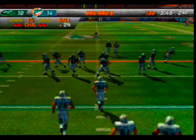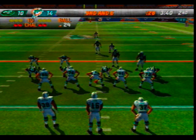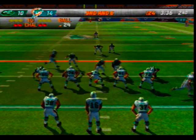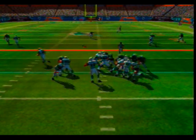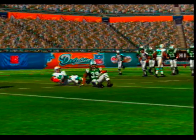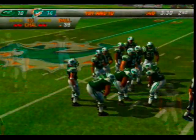Ball on their own 24. Ball on the 24-yard line. All day, baby. Come on. Out of the shotgun. Green with a man in motion. They'll bring the blitz. With the pass, Dudley is there for the tackle. You can't draw it up any better than that. Textbook first down.